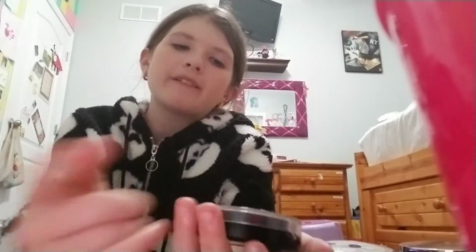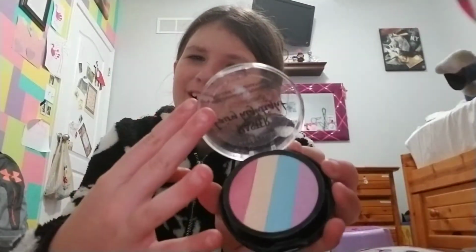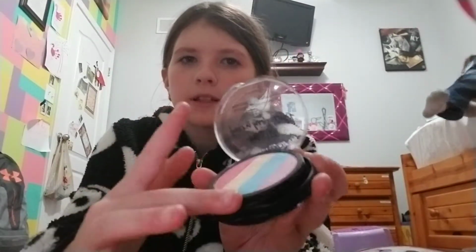Then I have my favorite highlighter, my Maybelline New York Master Fairy Highlighter by Face Studio Illuminating Powder. My favorite highlighter. See, this one clips in.